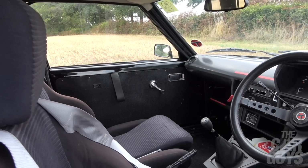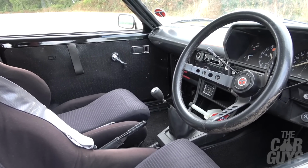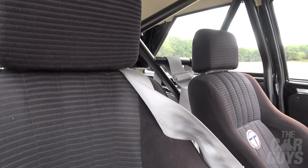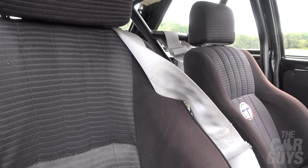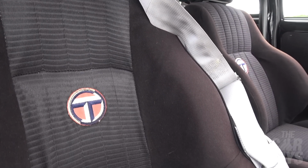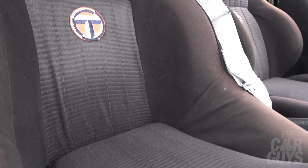Inside, we've got the amazing original deep dish steering wheel that has been sourced from God knows where. We have 2 original rally seats. So in these rally cars, the driver's seat was a bucket and the passenger seat was more of a Recaro type seat. So you could lay it back and have a little snooze. They're original rally seats, and I don't even believe they've been reupholstered. I think this is the original upholstery on them.